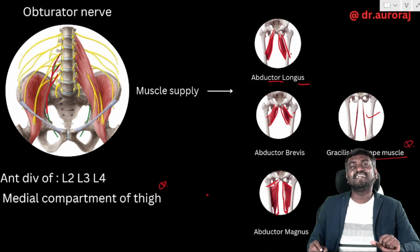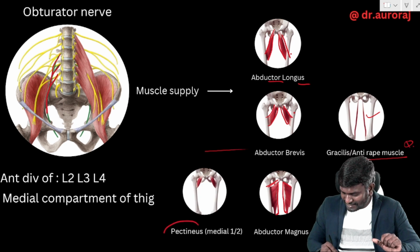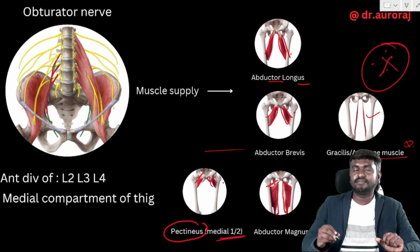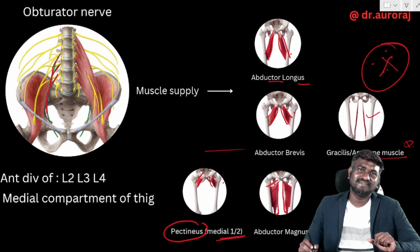It's a question, and remember it, please. And also the pectineus muscle, the medial half of the pectineus muscle. These are the obturator nerve muscle supplies. Good.